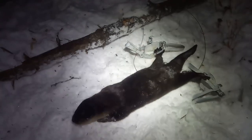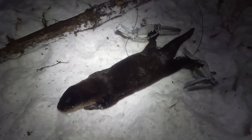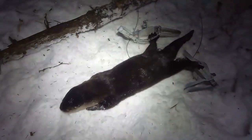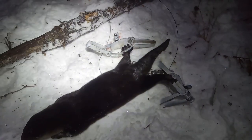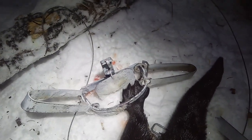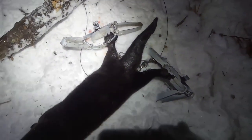All right, here we have a look at him. Pretty decent otter. I'm very excited. I had this little ledge here, gang set. I had one right on top and then one right down beneath, which apparently was overkill because I got him. Oh, I got a couple of toes in that one and a very nice pad catch in that one. So he was got pretty well.